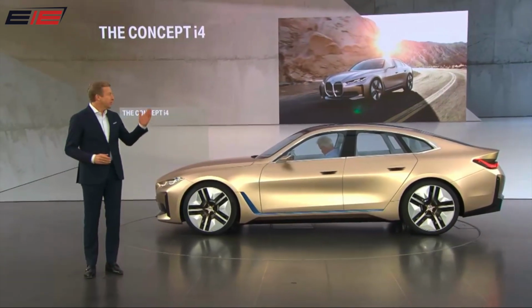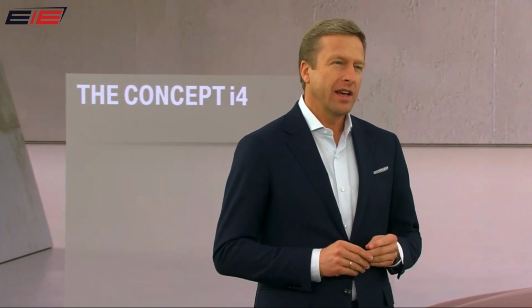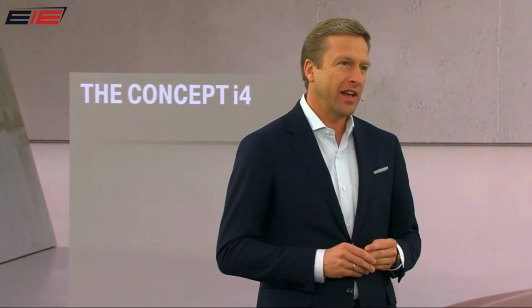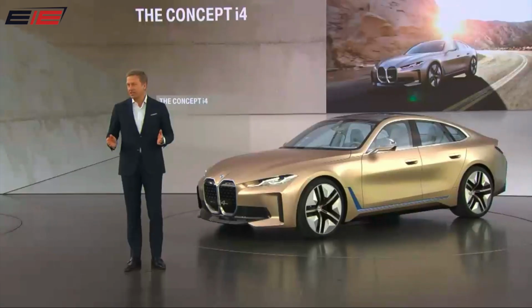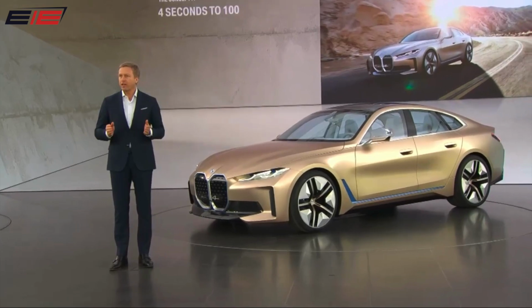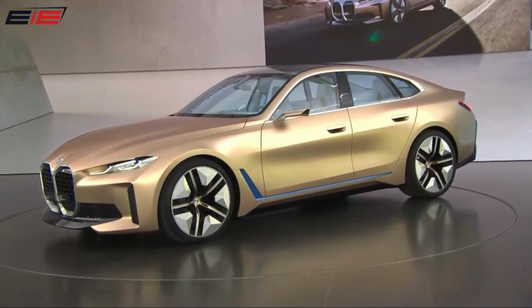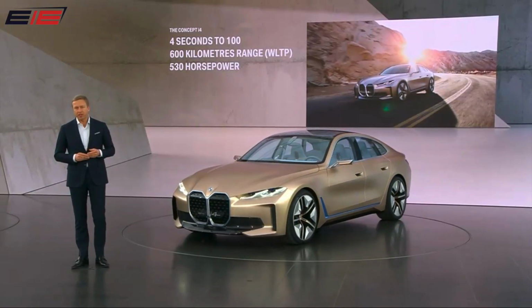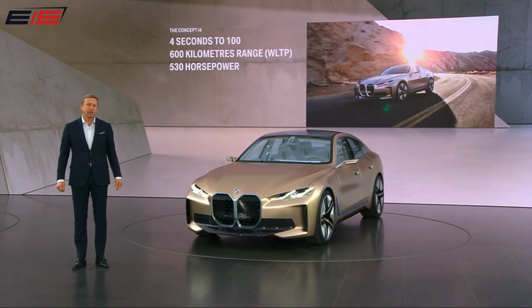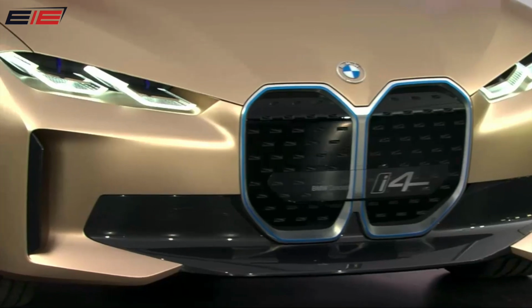Ladies and gentlemen, the concept i4. This four-door BMW Grand Coupé is fully electric and just as fascinating as fast as it looks. It is also suited to long distances with an electric range of up to 600 kilometers, according to WLTP. Powered by our fifth generation BMW eDrive technology, it has a very slim battery with optimum energy density.